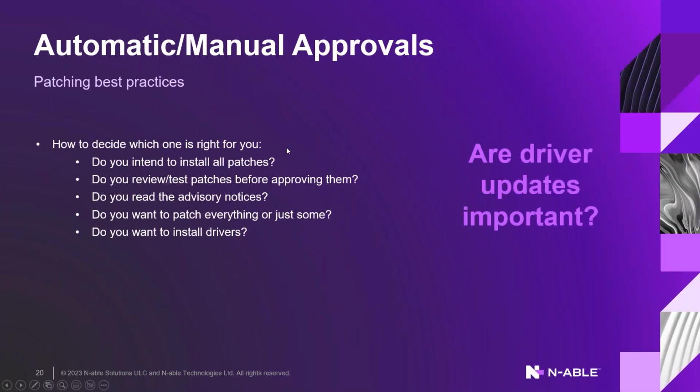Now, how do you decide which one is right for you? One, do you intend to install all patches, like every month? Do you have to install drivers? If the case is yes, then maybe you can go fully automatic. I would be a little careful. There's a lot of things that could go wrong with that.